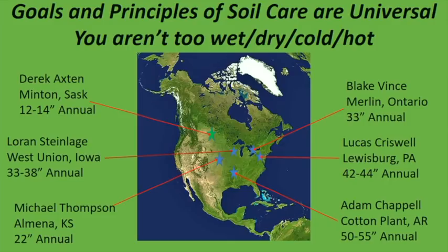And the amazing thing about Adam is that they actually irrigate there. Most of the guys and his neighbors irrigate nearly 20 inches on top of that. And there I am and that's 12 inches, that's all year. That includes snow, the whole thing. So that's all we get. And then the other guys are in between, and Michael's more like me. He's a bit of a drier climate, but we're all doing basically the same things.